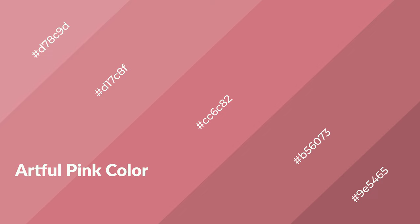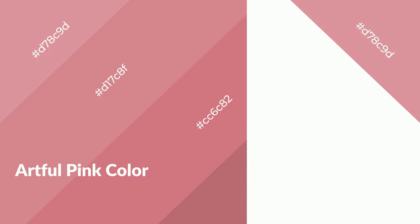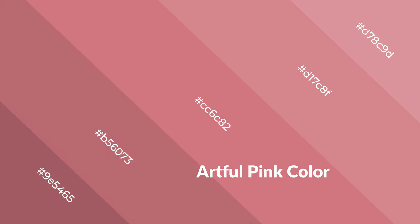Artful pink is a warm color, and it emits cozier and active emotion. Warm colors are symbols of warmth, fire, heat, and sunshine. It also evokes joy, passion, love, and even anger emotions. You can see them used in restaurants and gyms.